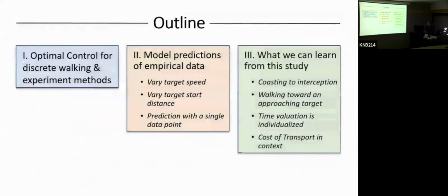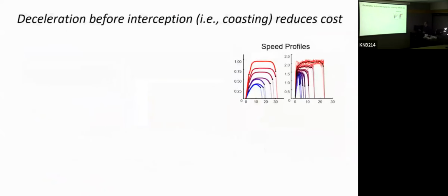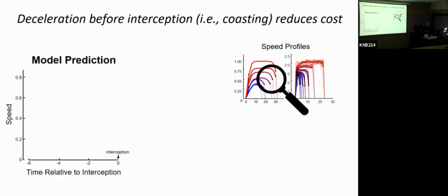Okay, let's talk a little bit about some of the insights we got from this study. One thing I'll point out is that, so these are the speed profiles I showed before, for the model on the left and humans on the right, speed kind of drops off just before the person intercepts the moving target. And we call this coasting, basically.